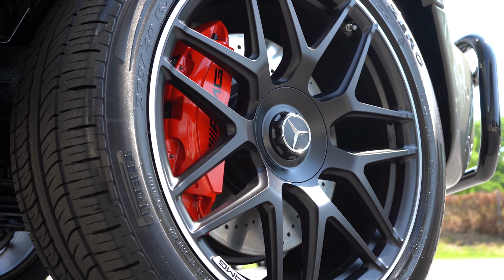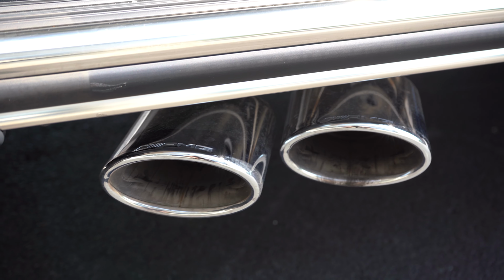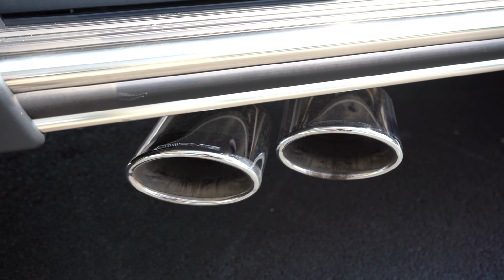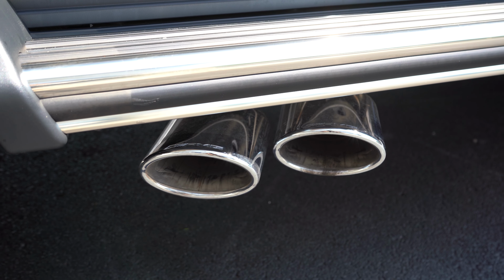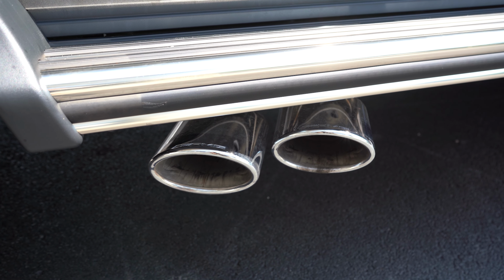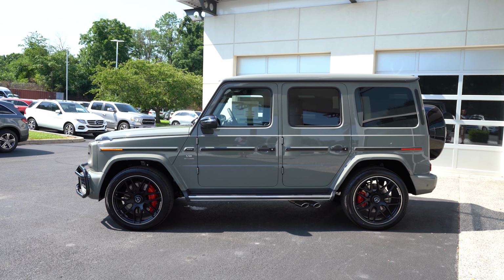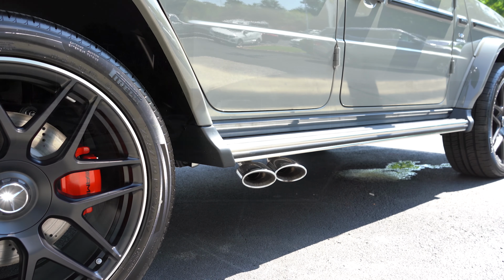And AMG specific exhaust with dual chrome tips. And by the way, of course, these are side pipes. So that is why I'm mentioning them now as opposed to when we get to the back of this one, because there's no exhaust out back. These are side pipes. So having said that, I do believe you guys know what we have to do next. As always, here is that exhaust clip.